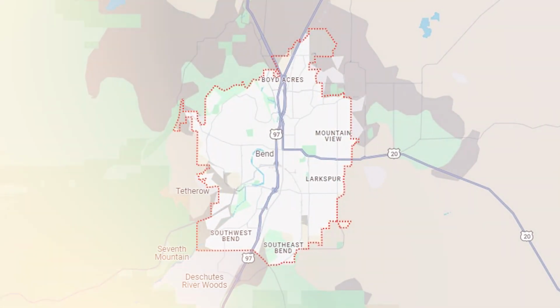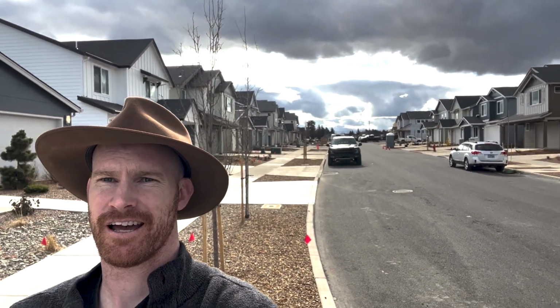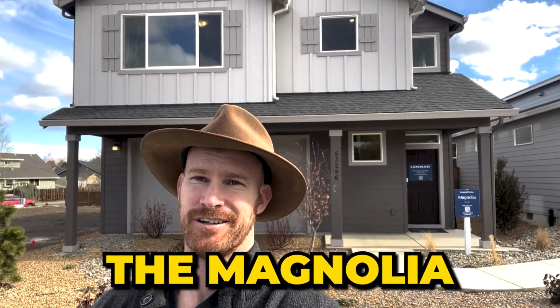And this is the whole development that we're looking at, and specifically we're heading into the Magnolia right here, so let's check it out. And in the meantime, keep an eye on what you like about it.